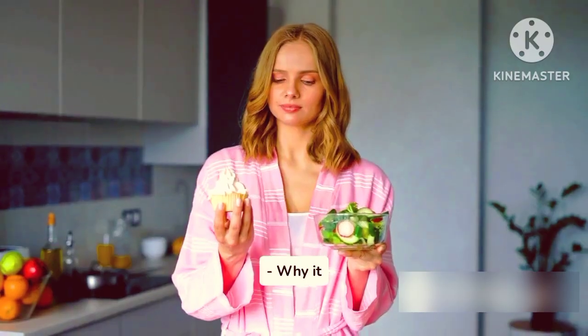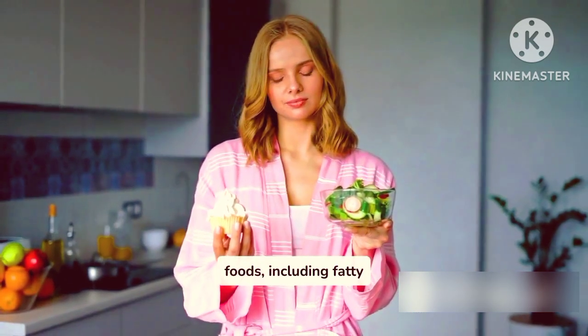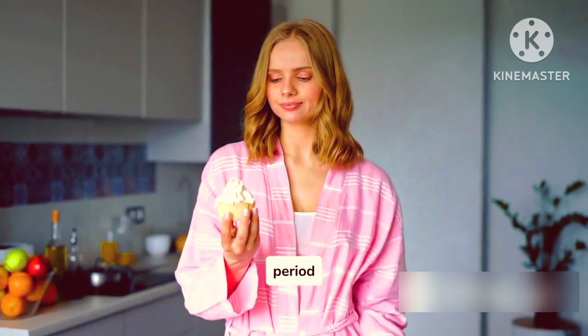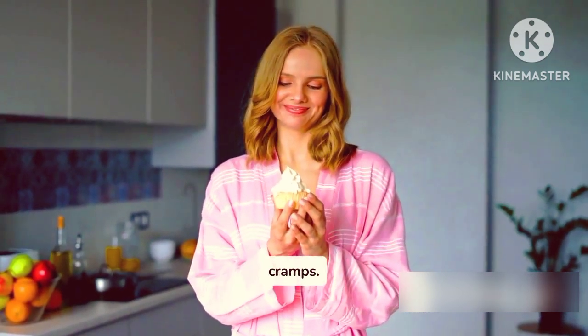Why it works. A balanced diet with anti-inflammatory foods, including fatty fish, leafy greens, and whole grains, may help manage period symptoms. Certain herbs, like raspberry leaf and ginger, have been traditionally used to reduce menstrual flow and cramps.